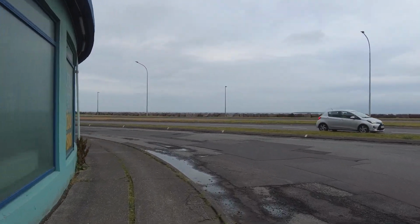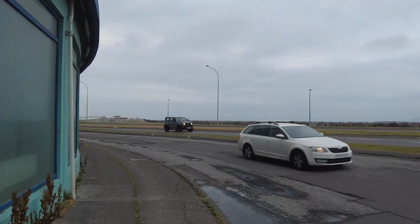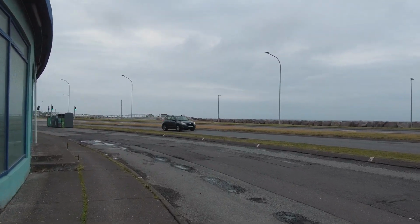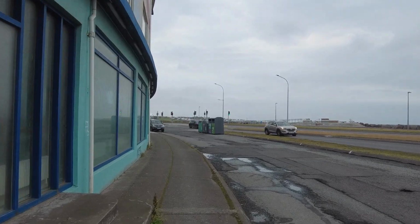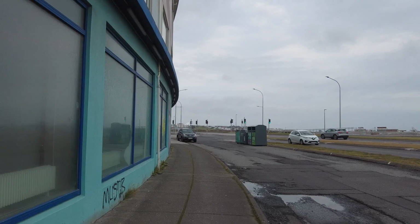Here's the highway. The bay is across the highway. We have to cross the street over there.